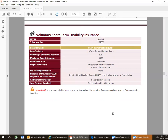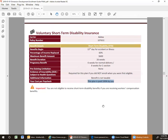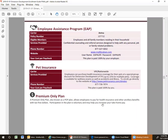Short-term disability insurance is also available. Yes, pregnancy is considered a disability according to this policy. You have to wait 15 days before the benefits begin, and up to 60% of your pre-disability income is protected up to $600 a week for 26 weeks. So this helps if you know that you're going to be out or you have a concern in that area. When you go through Benefits Connect, you'll be able to toggle through a couple of the buttons and see whether or not this coverage is attractive for you.